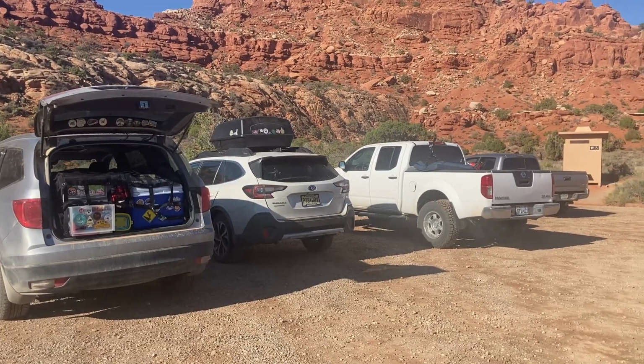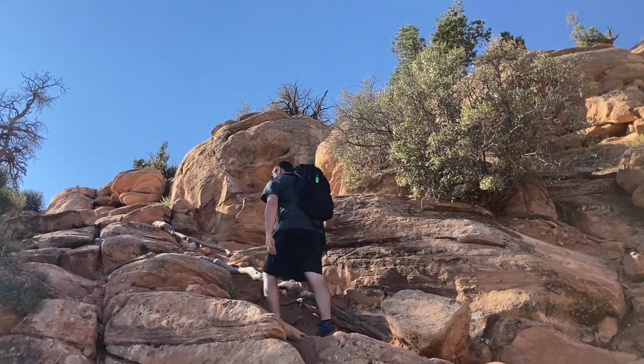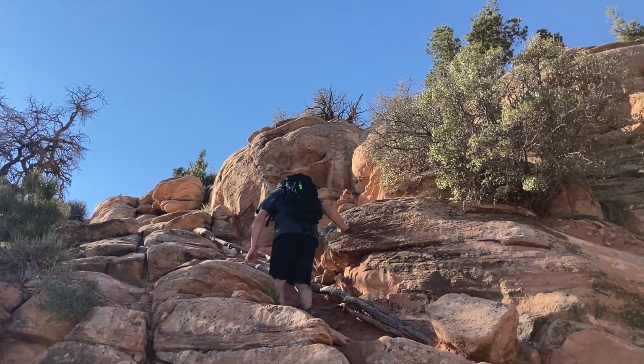Here we are in the Tower Arch parking lot, just putting on our sunblock and getting ready for our hike. It is definitely a lot less busy here than it is in the main part of Arches Park. There's only 3 other cars in the parking lot, and we don't expect to see very many people on this trail. The hike to Tower Arch is 2.6 miles round trip.